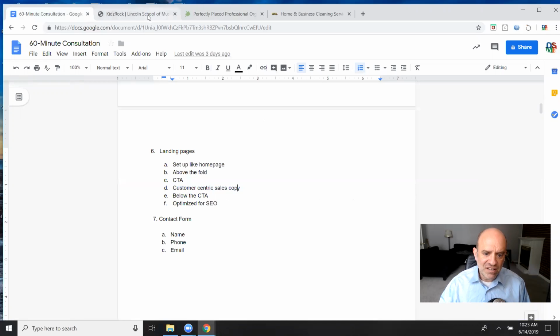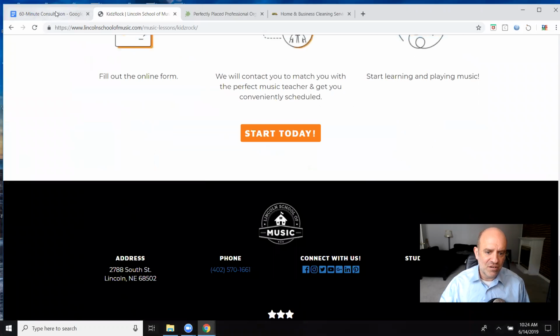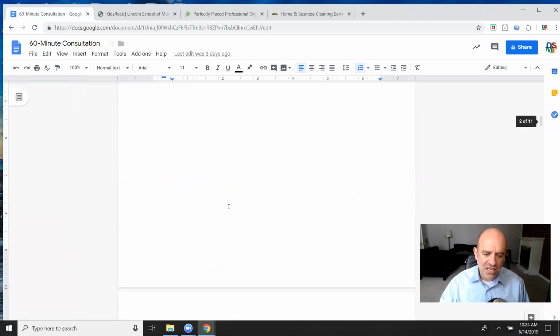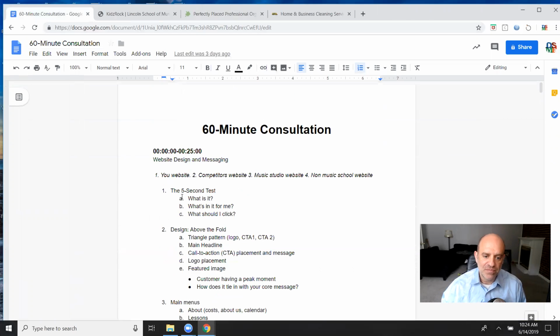You want to continually have call to action buttons. There we go. He's got another call to action. And optimize for SEO. We'll talk about that on the call. So that's really it. That's the whole website portion. I went through it pretty quickly, but before we do our call, take a look at your website and see how well it holds up to this criteria.